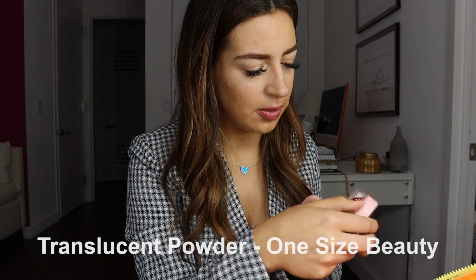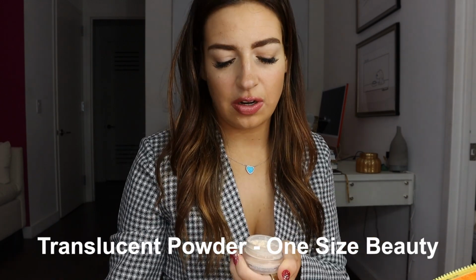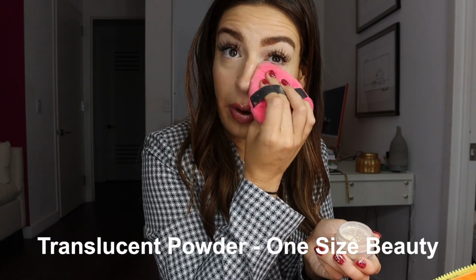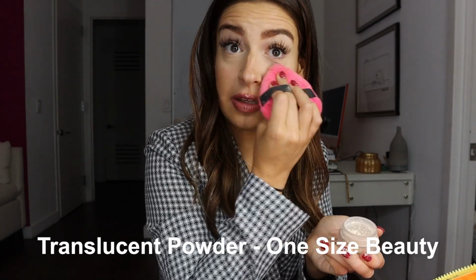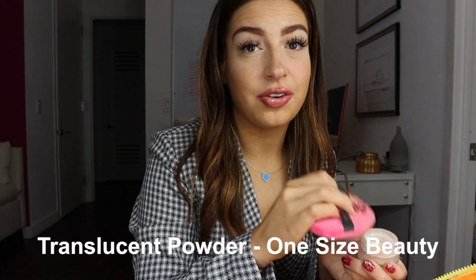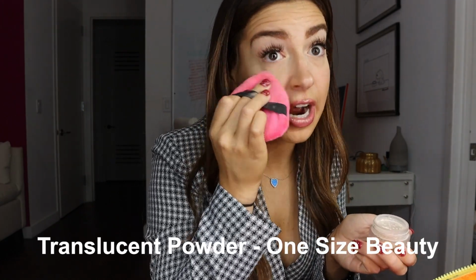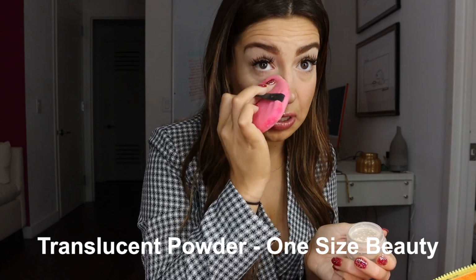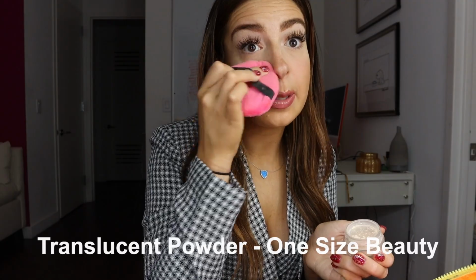So I've just been using this powder. I don't even know what brand this is. One Size Beauty translucent powder. I just found these little powder things on Amazon. I'm just gonna go in and call it a day. I just do it underneath the eyes. I didn't even know powder was a makeup thing before. I don't know if that sounds crazy, but I literally never used powder until I was trying to figure out why I was smearing all the time, and I realized it could probably be a setting issue.